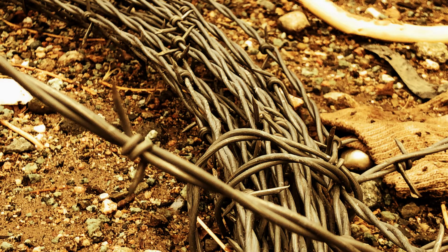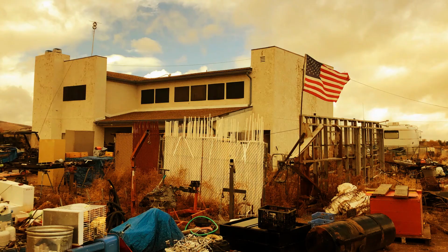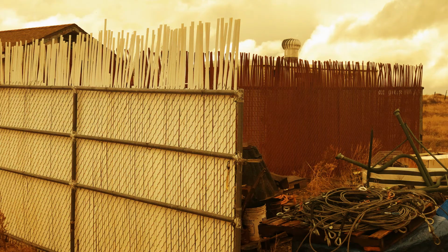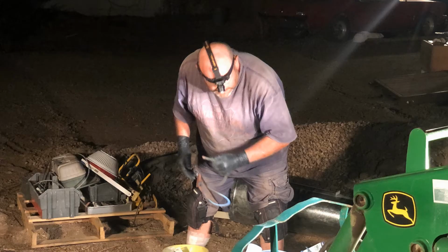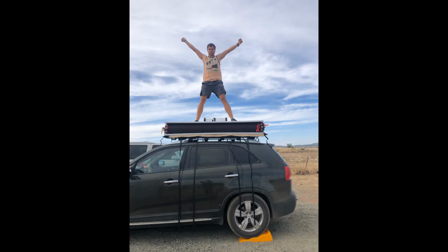That's a vat of oil, some barbed wire, some hooks, an old grater that Carl picked up at an estate sale. There's another view of the top level of the compound. Some partitions and stockades. That would be Carl himself, a very interesting individual, very smart, highly intelligent.